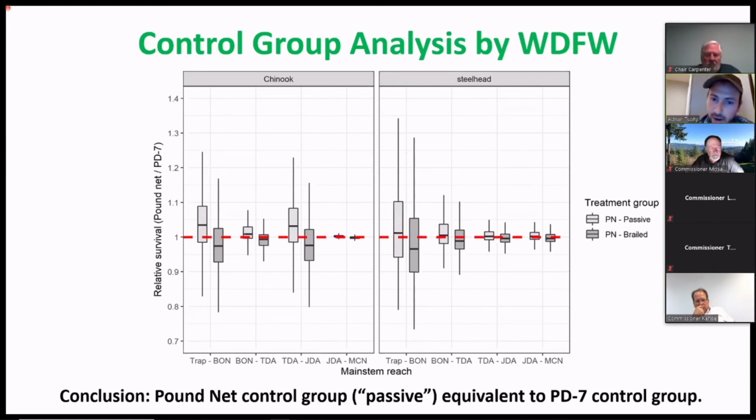They looked at our control fish that were sourced at the trap in 2017 compared to PD7 detection pit tag array in the lower river. These were fish that were pit tagged as juveniles. So you would expect that those fish that tagged as juveniles have fully recovered from that handling and tagging process after 3-4 years. So you'd expect our control fish to have worse survival relative to PD7 detecting these fish in the lower river.